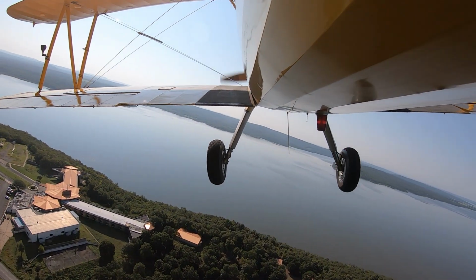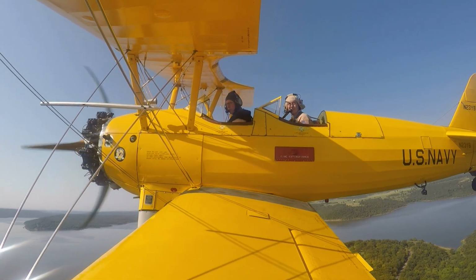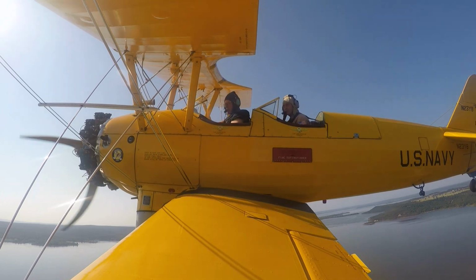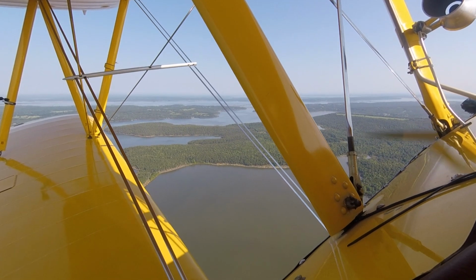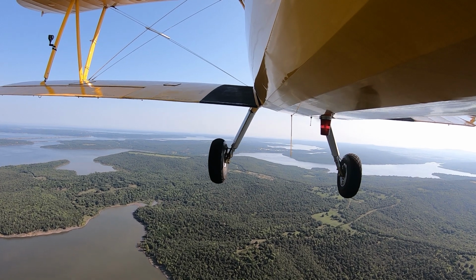As you can see, Eufaula is an absolutely pristine, beautiful lake. So if you're looking for serenity, a place to get away, man, that's the place. Probably unknown to a lot of folks, kind of place to go. So highly recommend. You can see it's just pristine.